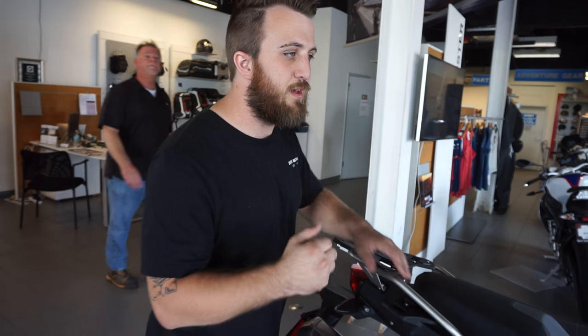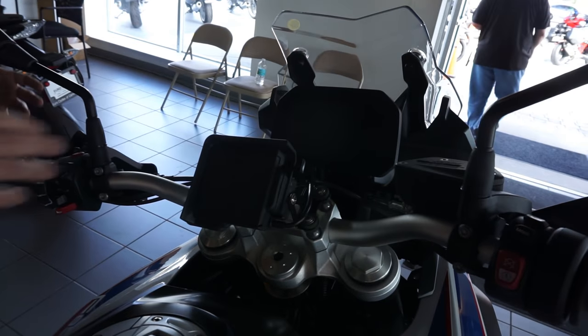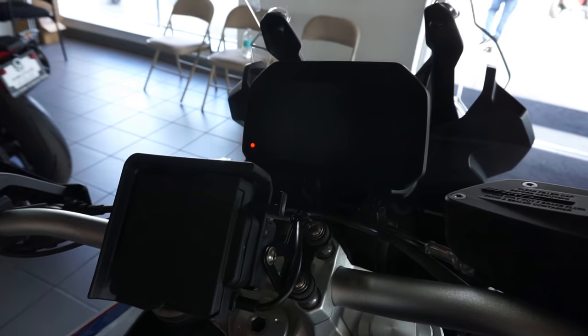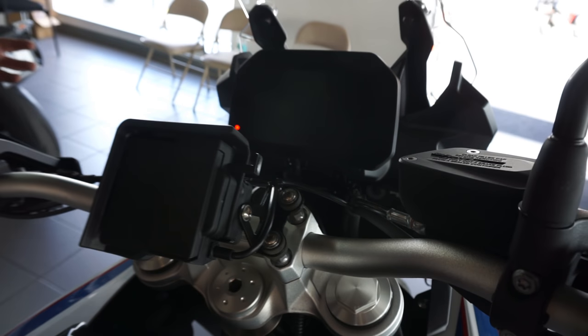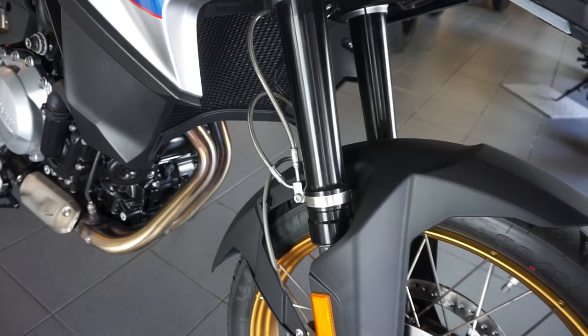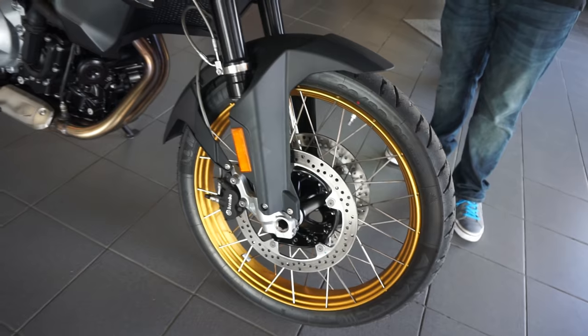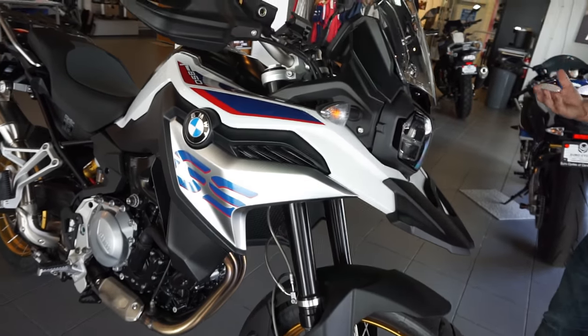So the 850 is the same engine. It is tuned a little bit differently for a larger displacement, giving you a little bit more horsepower, a little bit more torque. The electronics are very similar. The similarities between this bike and the 750 are very subtle. Obviously the 850 is taller. You do get inverted forks on the 850 and steel brake lines as well. You get a larger front tire, going to the 21-inch front tire. And obviously, taller suspension means taller seat height.